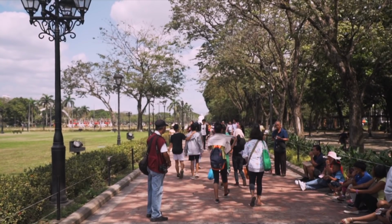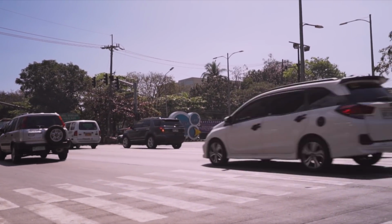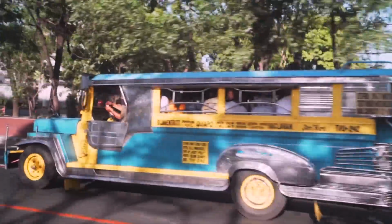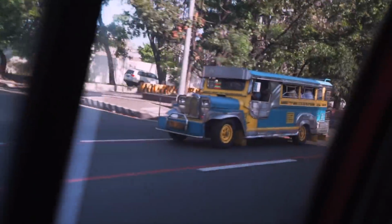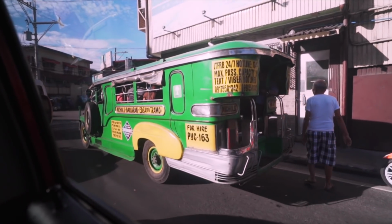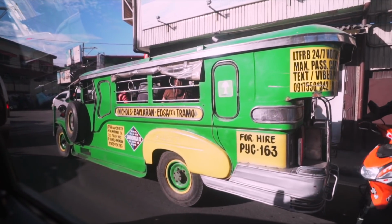Next though, we needed to head across town, so we went looking for a ride. When in Manila, you have to take the local transport. The most famous way of getting yourself around the Philippines is by these colourful trucks known as jeepneys, which are essentially like buses, but a bit more fun.